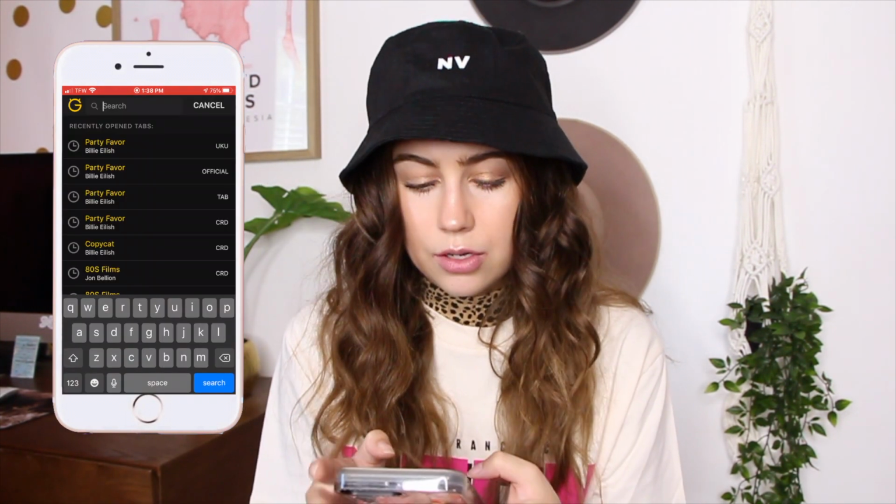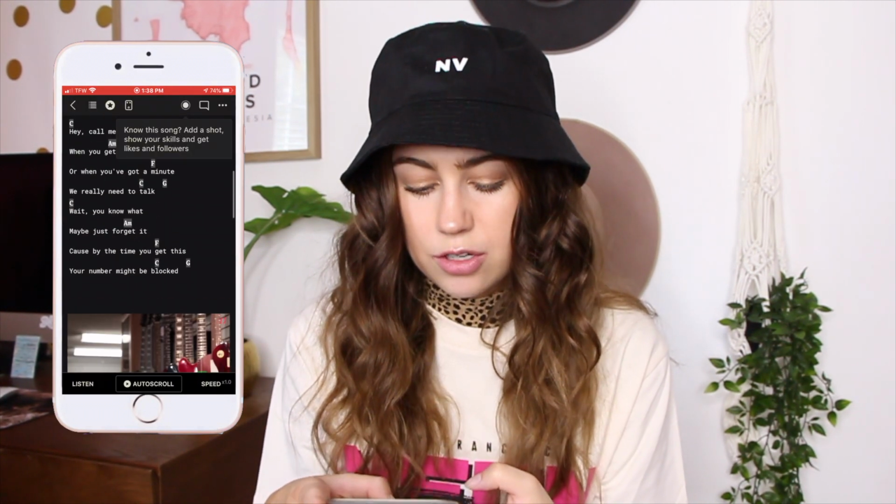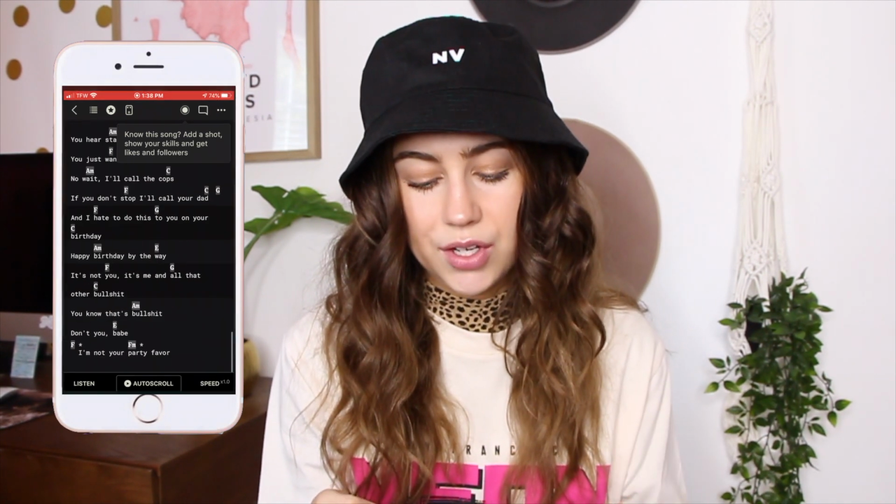So I have a guitar tab app, which just basically has a bunch of chords and tabs for popular songs. So if you want to find Billie Eilish, which I just looked up because I was playing that on guitar, basically it has all the lyrics and then it has guitar chords on here. This is really helpful if you want to learn how to play guitar. I really like this app. And then the next app is Guitar Tuna, which basically just tunes your guitar.